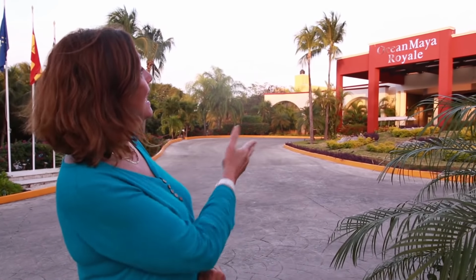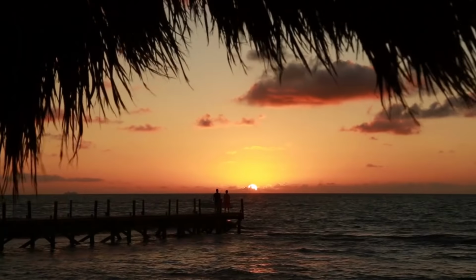Well, we've enjoyed it here so much over the last fortnight. It's been absolutely blissful. 27, 28 degrees, 29 today, and this is February. Unbelievable. We've got a 10-hour flight coming up tomorrow, but we thought it would be nice for you just to see how lovely the Ocean Mayan Royale is and what we enjoyed about it.